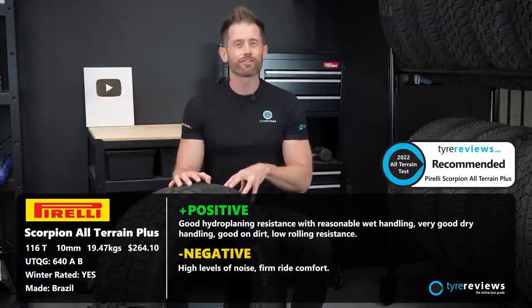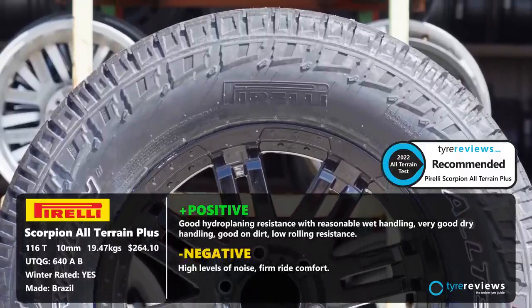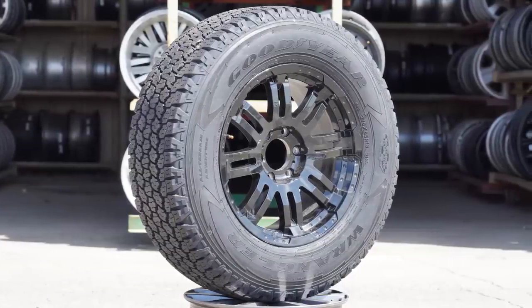I liked the character of this tyre, and if aggressive looking shoulders are your thing, this is one of the meatier ones. It's got these big old blocks. Recommended.